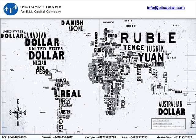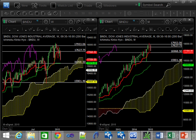So let's go straight to eSignal, and let's begin the journey of looking at these markets. We're going to start a little different today. We're going to start in the US, and we're going to look at the Dow here. Remember, on the left hand side is the weekly time frame, on the right hand side is the monthly time frame. I'm going to concentrate mainly on the monthly time frame, but you can see the weekly here.